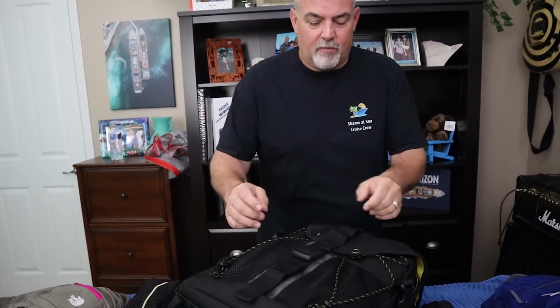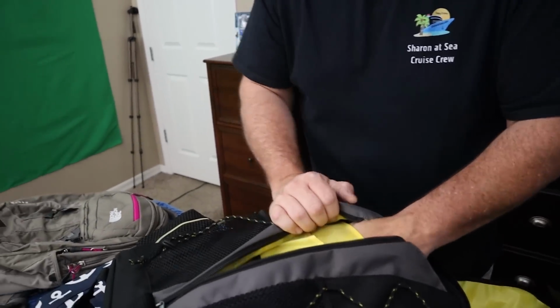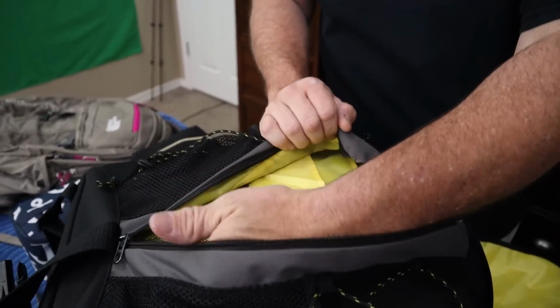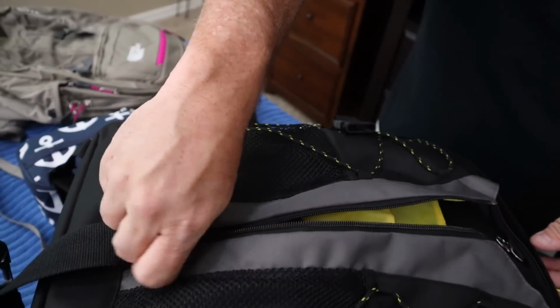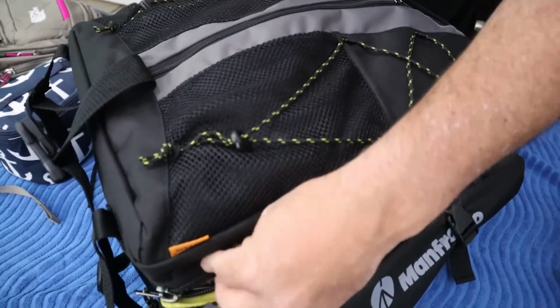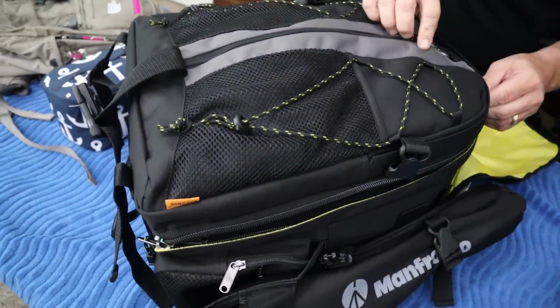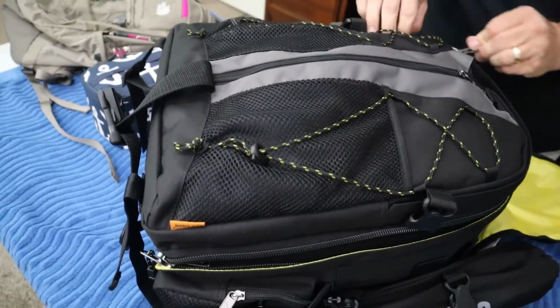Let me lean this bad boy over and pop it open. Now, I don't have it in here yet, but in here will be our travel folder that you might have seen a video about, and some other little things we'll keep in here as well. Quick access to my headphones, stuff like that for traveling. We're gonna go ahead and zip this bad boy open right here and expose, hold on, let me show you this first.